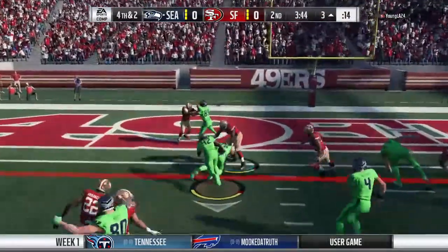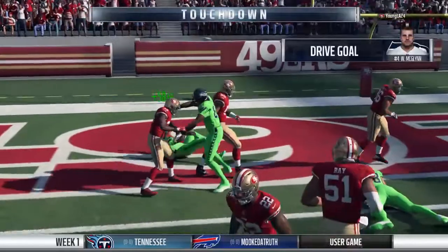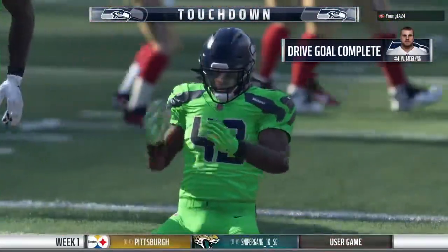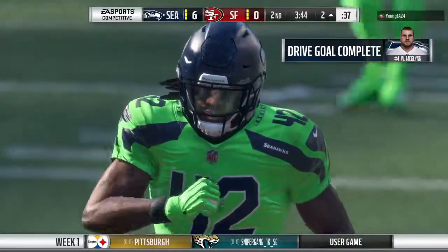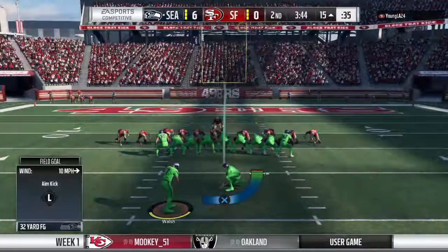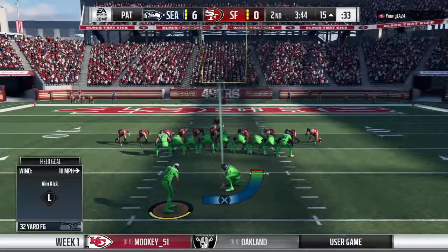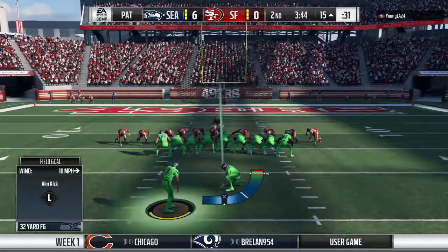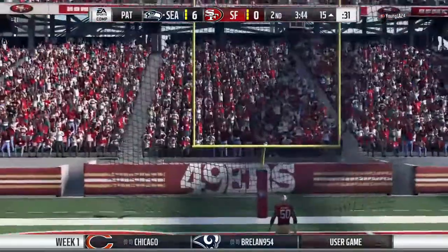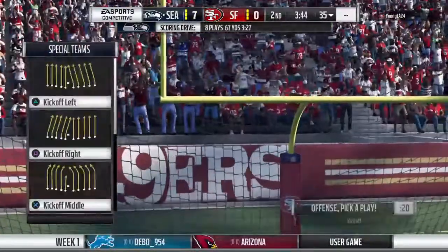Now a handoff as they run left side. And he's across the chalk into the end zone. Touchdown, Seahawks. A great effort there. A 3-yard touchdown run. And the Seahawks are able to strike for 6. And this will give the Seahawks a 7-0 lead.